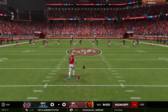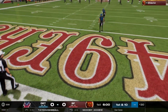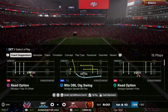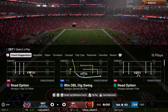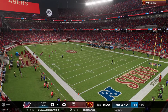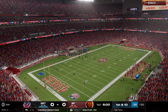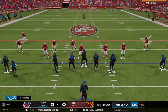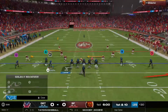Here's the Australian-born punter Mitch Wishnowsky to get things going. And we are underway from Santa Clara. And that's not going to be returned, as so many kicking teams elect to do. This is past the landing zone, and we'll start at the 30. So 1st and 10 now from the 30.